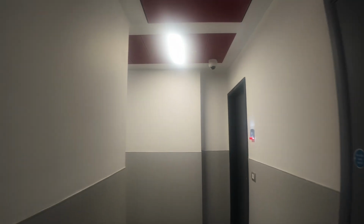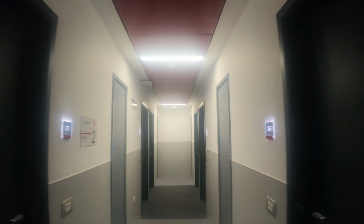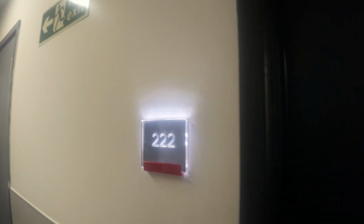There's 417 rooms on 4 floors. There's a funny smell. Amazing the way the doors just look like offices. This is our room, 222.